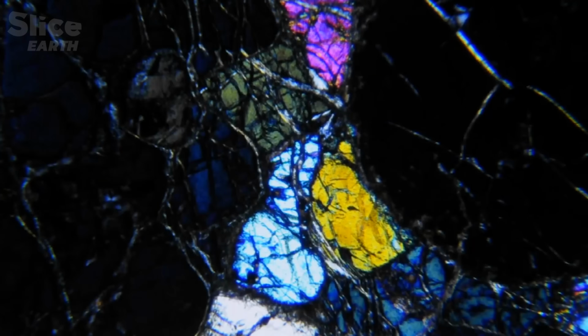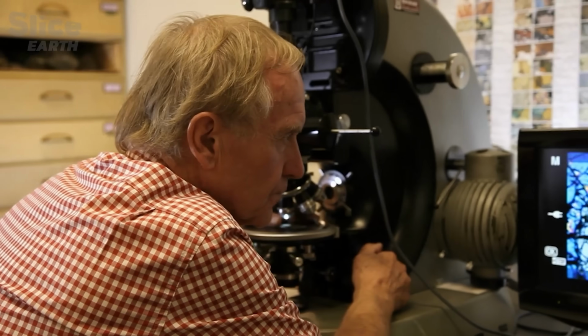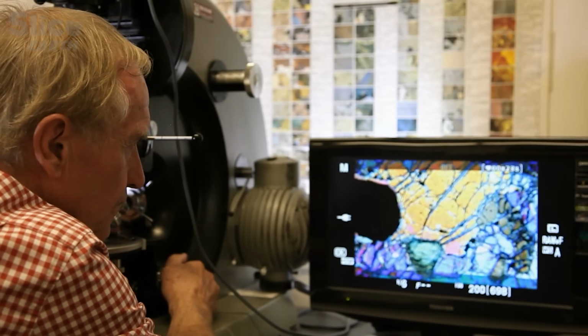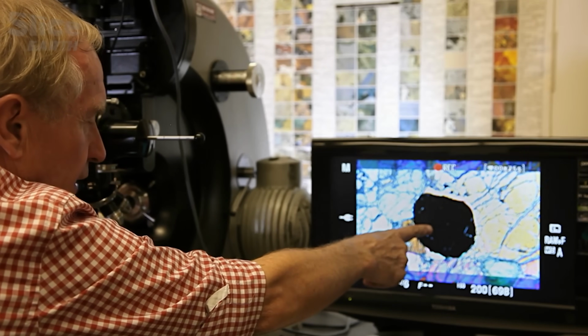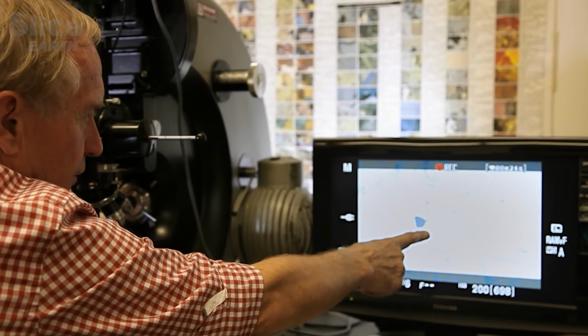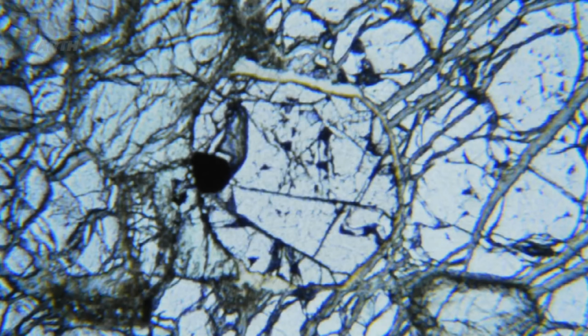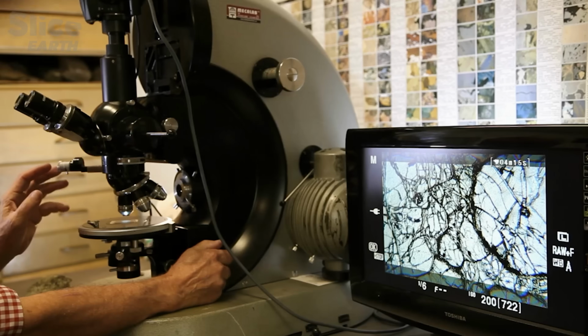Cut in very fine slices, the samples reveal their inner structure under the microscope's lens. There's one of these garnets, they're black. The filter in, but when you take the filter out, they're clear. And that's the way you identify garnet.